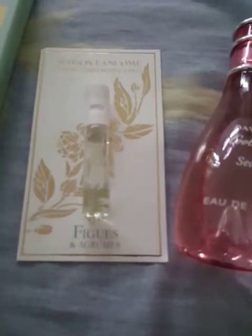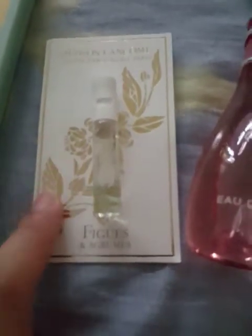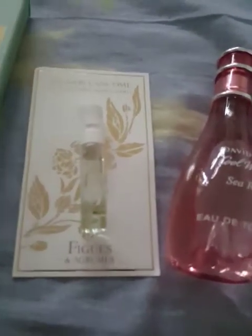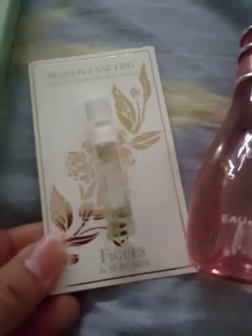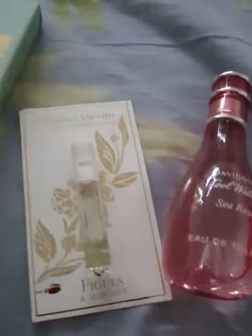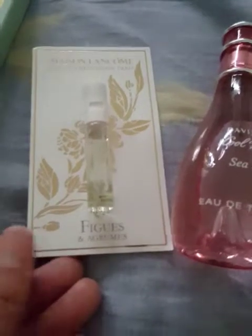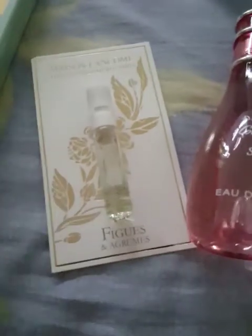Yes, after 20 minutes, this fragrance will start to turn. This is not a very linear fragrance. It definitely brings surprise to people. I even ordered a full-size bottle because I like the scent so much, and I think I will be using it quite a lot since the weather is getting hotter and more humid day by day here.